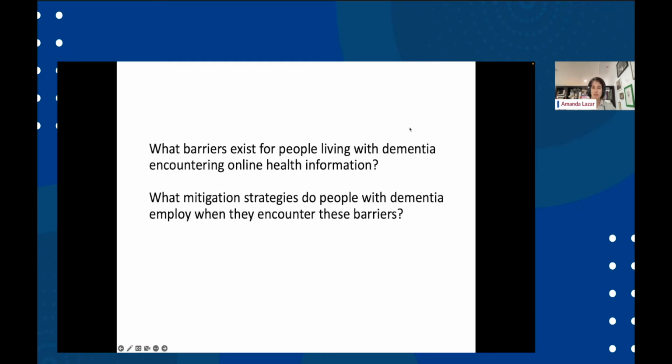So again, the theme throughout these 3 studies I'm talking about, right, is not just what are the ways that our technologies make it hard for people with dementia to use them, but also how are people adapting and how are people using them anyways, and what can we learn from that? Both in terms of what to avoid, but also what to design for.